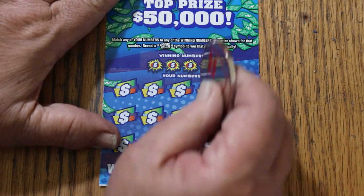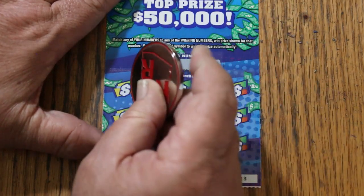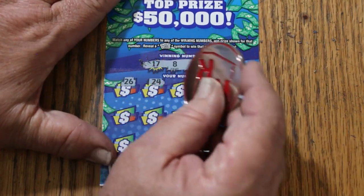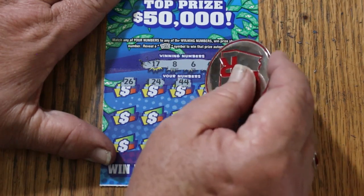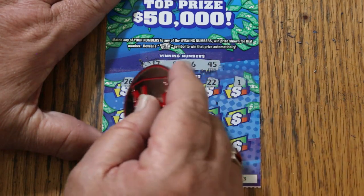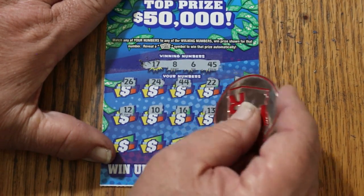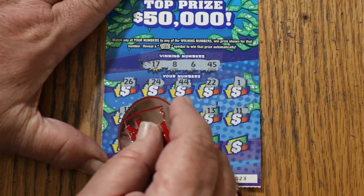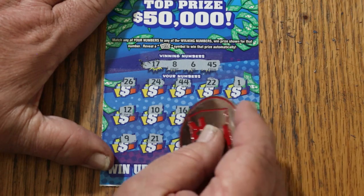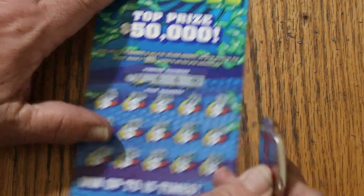All right, ticket 23. 45, 17, 8, 6, and 45. 26, 24, 44 club, 22, 1, 12, 10, 16, 13, 11, 9, 21, 32, 43, 35, no good. And the overall odds light is now lit.